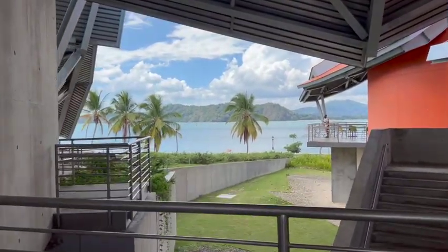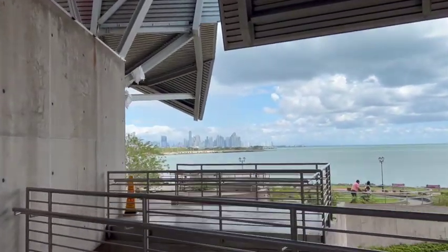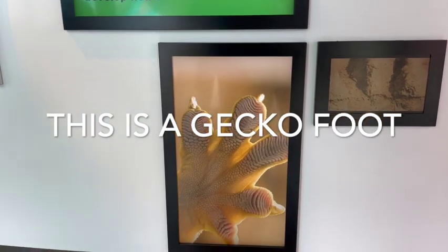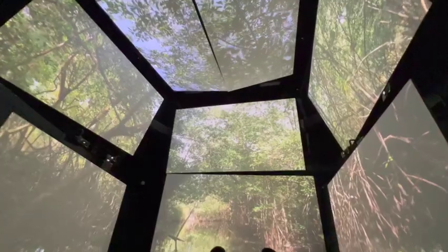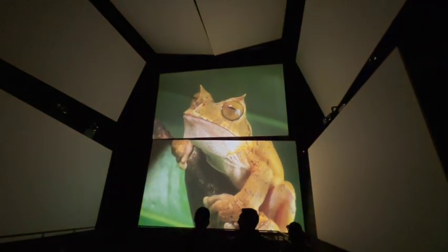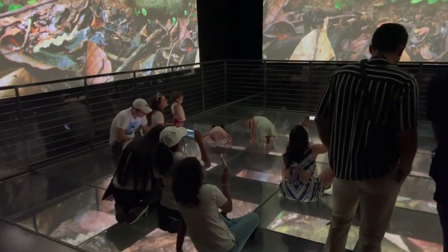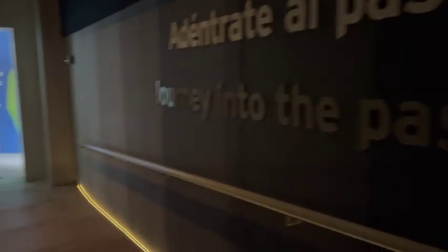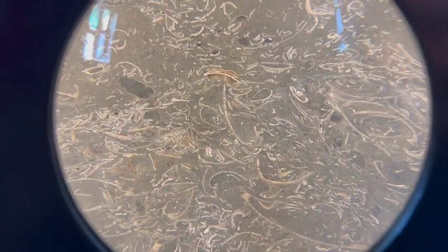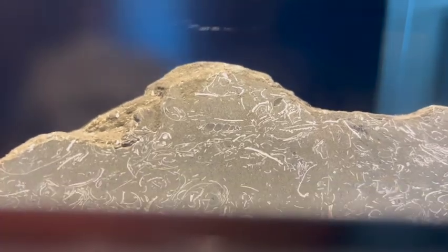What an incredible place to have a museum. Talking about the biodiversity of the country, you're right here on the ocean, and in the distance there you see Panama City. Another movie. Fossils inside this rock. You can see this one right there.